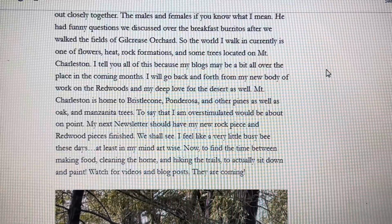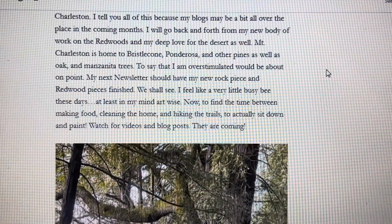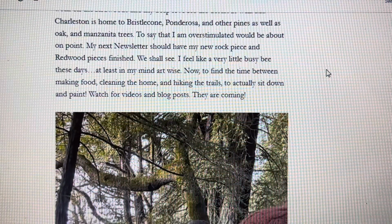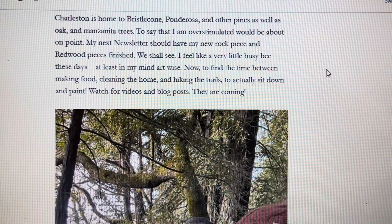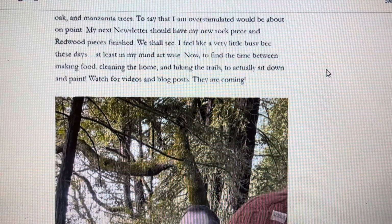Mount Charleston is home to bristlecone, ponderosa, and other pines, as well as oak and manzanita trees. To say that I am overstimulated would be about on point. My next newsletter should have my new rock piece and redwood pieces finished. We shall see. I feel like a very little busy bee these days, at least in my mind art-wise.